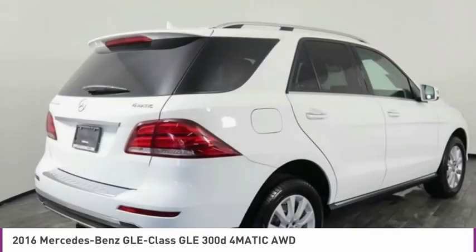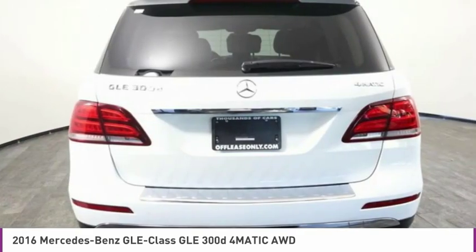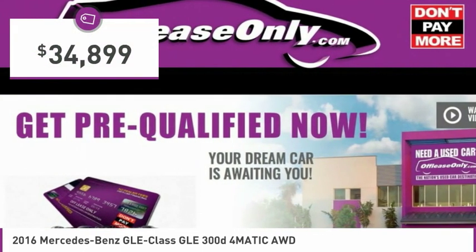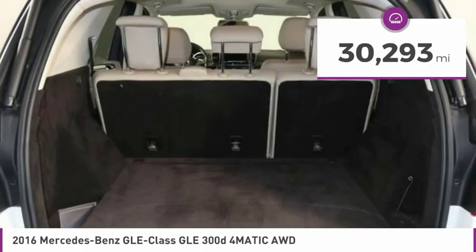It comes with beautiful, serene-looking interiors and a command system that is close by to access every setting under the sun, and is priced below $35,000. This vehicle has less than 35,000 miles.